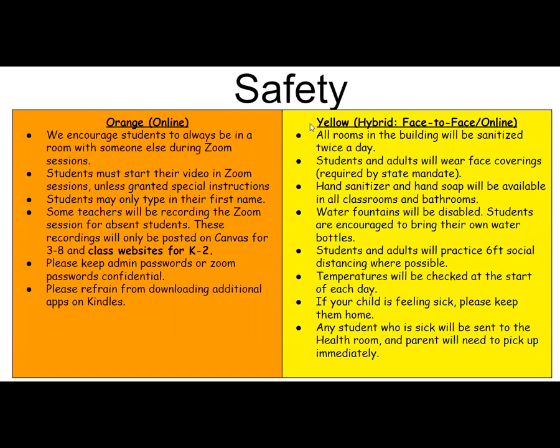So the first thing you need to know is that we have two different color codes that help us determine what we will be doing. Right now we are in the orange code, which means that we are all online. Everything we do will be virtual. Once we move into yellow, we will turn into a hybrid model, which means students will be coming in half of the time to school and half of the time they will be doing learning online. So those are the basic differences between the two. Again, if you have any specific questions about these different color codes, please reach out to me, the teacher, or to the office and they can answer any questions you might have.